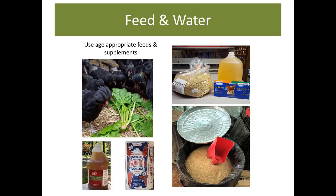I also like to give a little boost to my newly hatched chicks or chicks that have just been shipped by adding some probiotics and electrolyte into their water for the first few days. This is a choice, it's not a necessity, but I find that for particularly delicate breeds, this can actually help your survivability with your chicks.